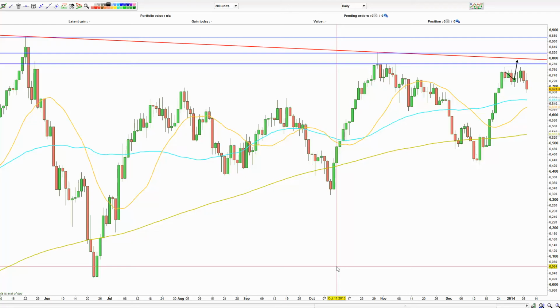Now let's have a look at the FTSE 100. That's what we do day in, day out, as traders: analyze the charts as things go, hopefully getting back to normal. Okay then, so let's try and tackle the FTSE 100. It's been on a rampage, a light volume rampage going into Christmas.